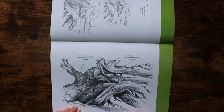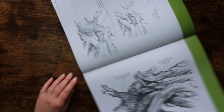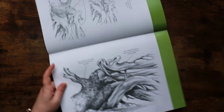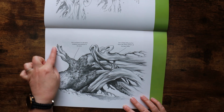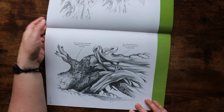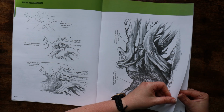So even if you wanted to do a bit at a time, you could put your initial sketch down here, which is indicated on these pages, and then you could take your time working on a tiny section just on the shading and the texture, and then build it up from there. And that would actually be a really nice project if you're looking for something a bit more substantial.